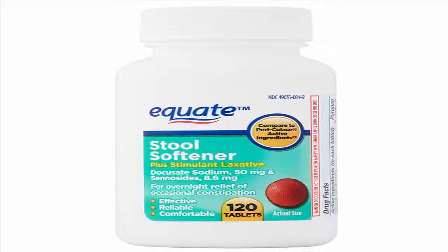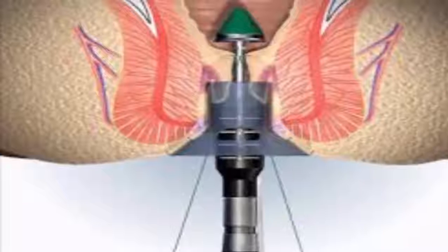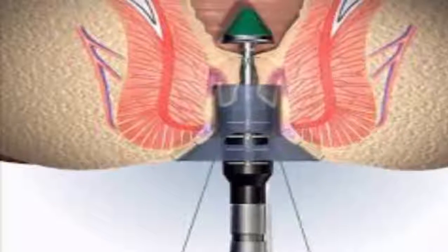Method 2. Getting professional medical treatment. 1. See your doctor. Sometimes hemorrhoids will improve with home treatment methods, and medical treatment will not be necessary. However, you should consult your physician if your hemorrhoid symptoms do not improve with a week of home treatments. Your doctor may discuss a number of prescription strength or surgical options.